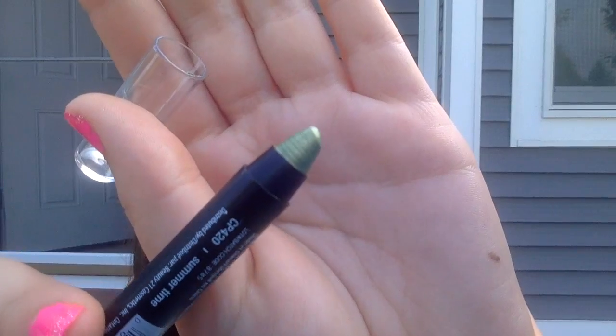It's green. And I just thought it was really interesting, and they give you, let me see if I can get it to turn. They're supposed to turn. I don't know why this one won't work. Let's try the other one. Maybe this one just might be defective.